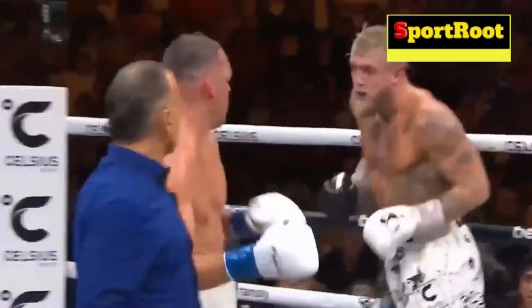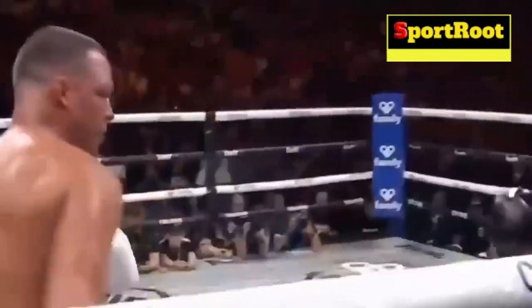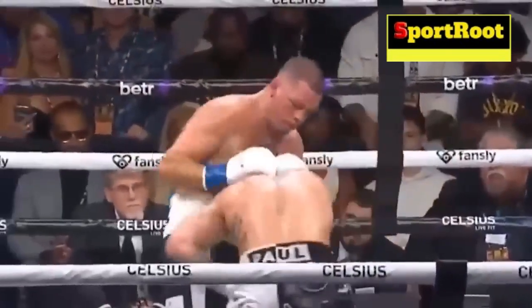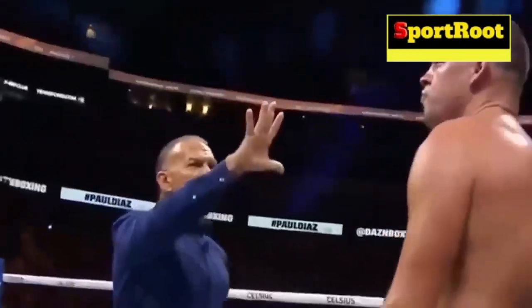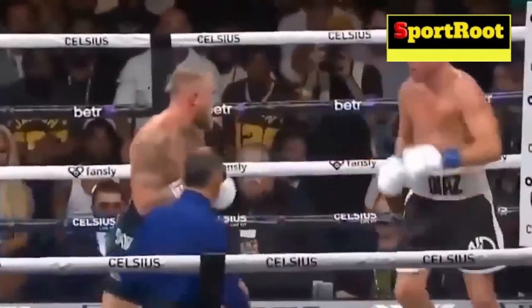Good round. We're certainly seeing improvements from Jake Paul. He doesn't hurt Nate like he did in the first round. That was a lovely hook. Nice counter right there. Yeah, the left hand has been the key. Oh! Nate Diaz goes down! And we've got Jake Paul sticking his tongue out at Nate Diaz from the corner. Knockout, is he about to get it?